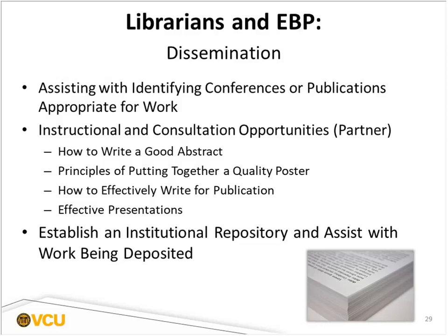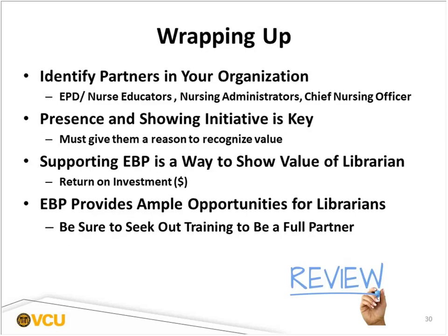And so one non-traditional way, I guess, and that's the way I kind of look at it, is to suggest that they put it into an institutional repository where their work and their findings may be discoverable and allow them to connect with other people who may have the same questions. And so in wrapping this up, because I'm to the last slide, I think that you need to identify partners in your organization when it comes to supporting evidence-based practice.